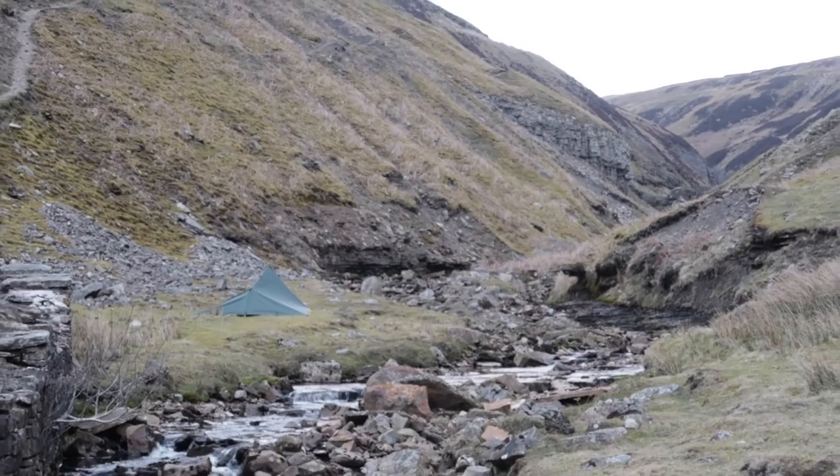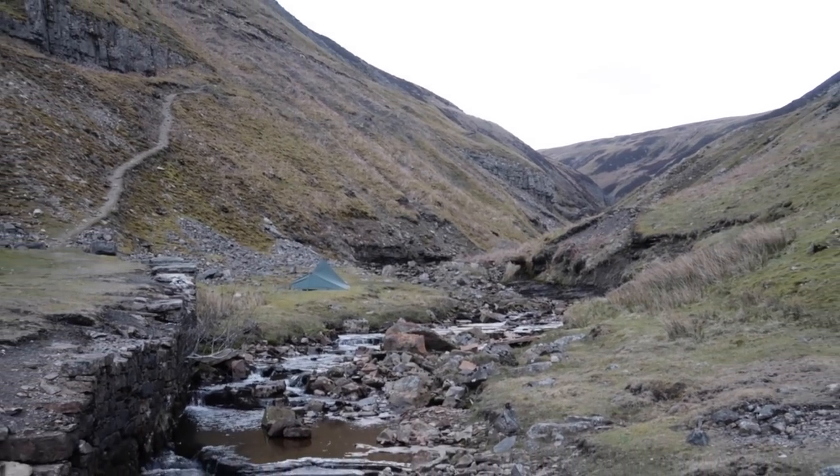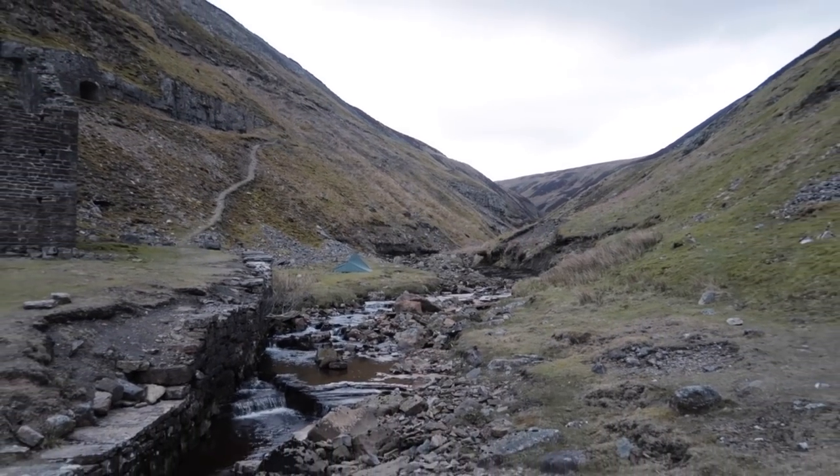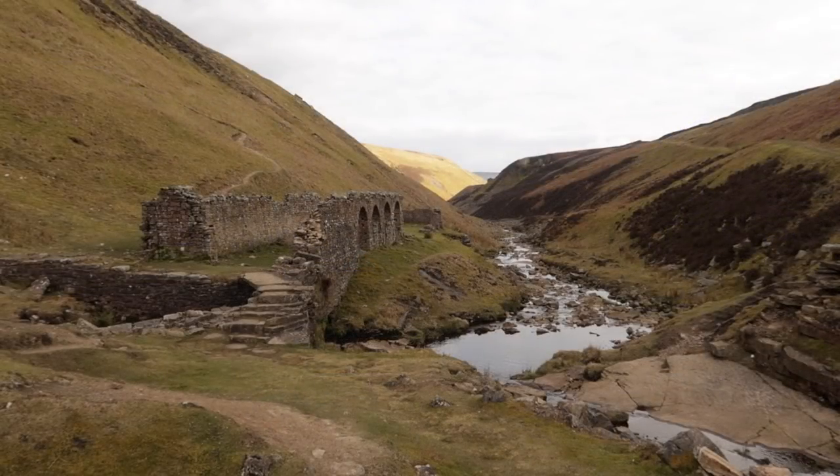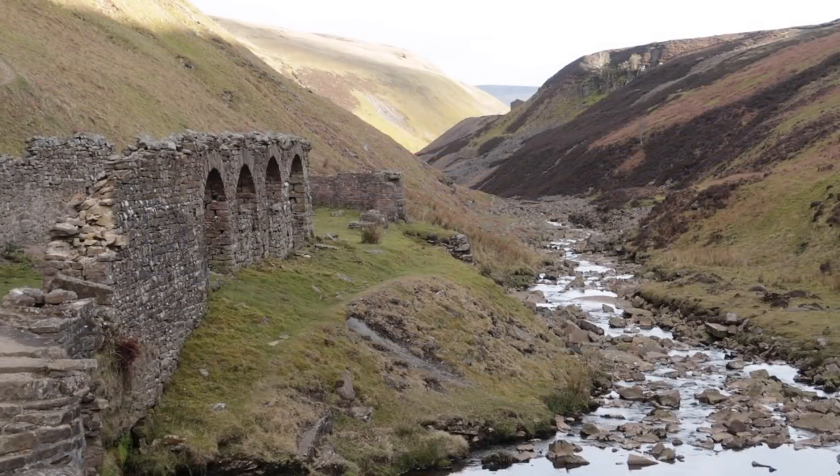Industrial mining ended in the valley over a century ago, and the scars on the landscape still remain, but nature is slowly starting to reclaim the land. There are a number of buildings throughout the valley, and this one was a peat store. The peat was dug out from the moors above and used to heat the furnace.